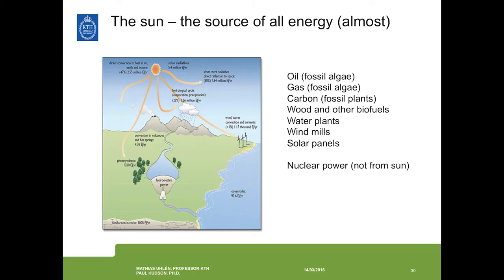Since we have had Paul Hudson, one of the SciLife Lab fellows, as our chairman, I want to say a little bit about what he's doing, and he doesn't know that I'm going to do that, but just to give you a perspective of how important it is to try to tame nature and use it for our own benefit. If you look at the sun, it is the source of basically all energy we're using today. Oil, gas, coal, wood, water plants, windmills, solar panels, all of this really is the sun that has given us indirectly the energy today. The only one really which is not based on the sun is nuclear power, and that is sort of going out.